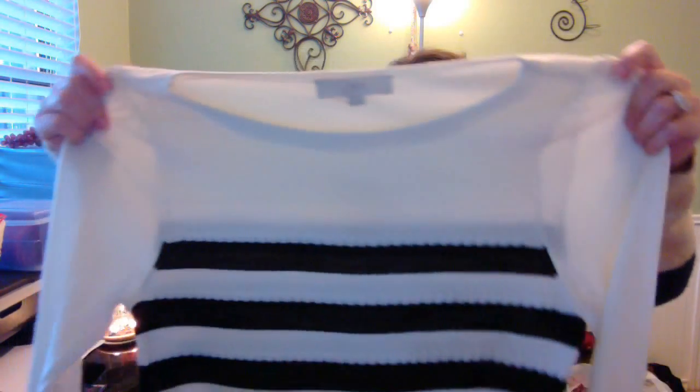So most of all my items go for sale on Poshmark, even though I do have a few items here I would love to list on eBay, but I haven't really been selling on eBay.